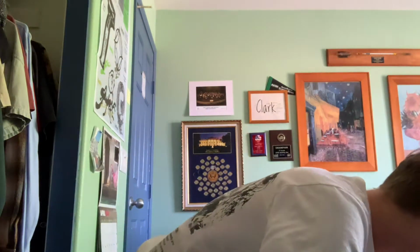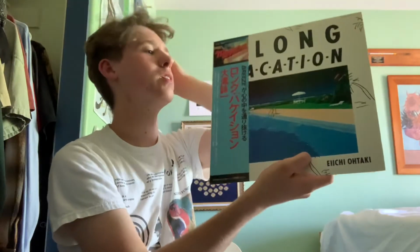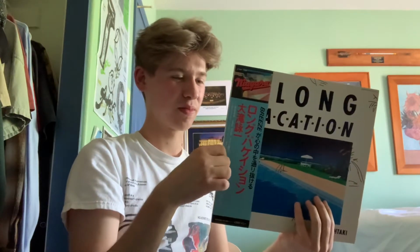Next we have A Long Vacation by Eiichi Ohtaki. This is considered one of the best city pop albums ever, I would say. It is pretty iconic in Japanese pop for just being very pleasant. It's kind of like Beach Boys style music, very similar to that sort of complete joy. It's very fun. Maybe not the most deep, but at the same time the songs are very well arranged.